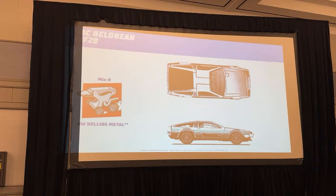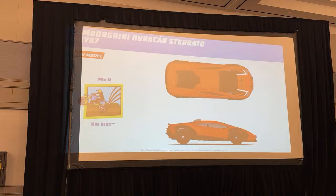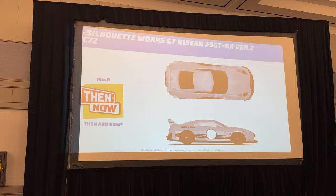So this is one of the treasure hunts coming up, and also wanted to introduce that this is a new mini collection called Hot Wheels Metal, and it's coming up in Mix 10. So, you know, 6 months out or so. Hope you guys like it. Okay, Ron, you're super cool. Yeah, the new Lamborghini Huracan Sterrato. I didn't work on this, but it looked awesome. Yeah, I'll take it since I like Nissans.